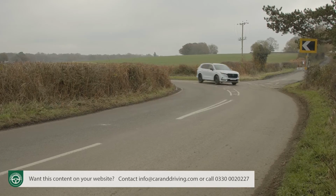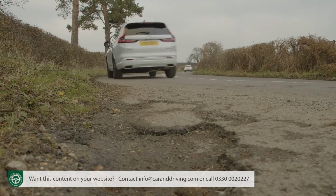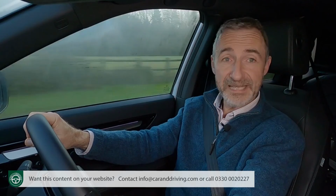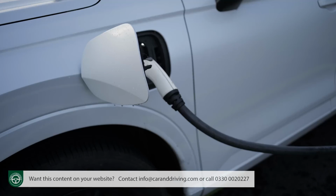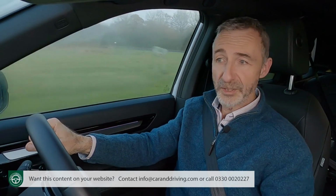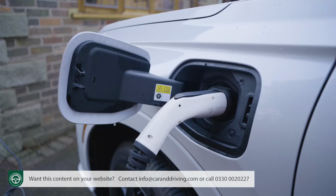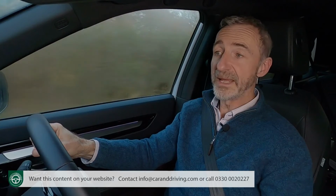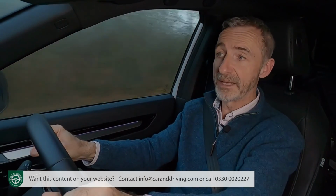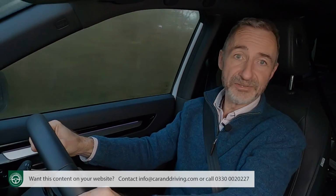What else might you need to know? Insurance groupings. Well, you're looking at 34E for the eHEV, 8 groups higher than a RAV4 hybrid, and 37E for this ePHEV. Predicted residual values have a premium brand look, 52% after 3 years with an eHEV or 53% with the PHEV. The 3-year, 90,000 mile warranty is better than the package that you get from many competitors, and you can now extend that to 5 years at extra cost.